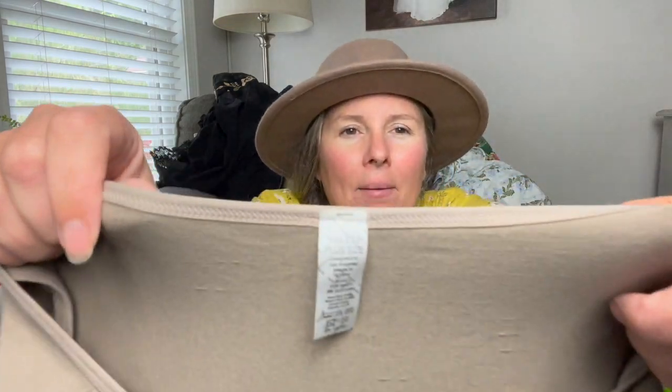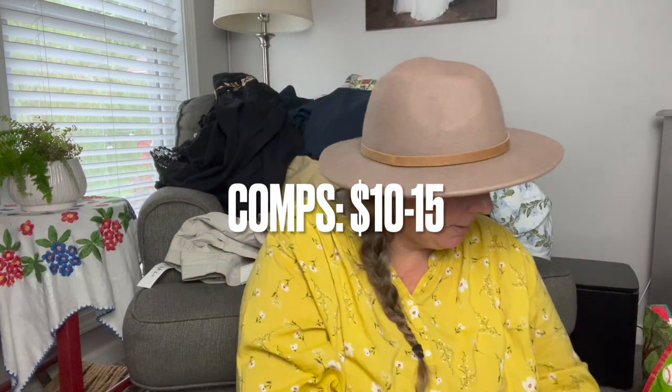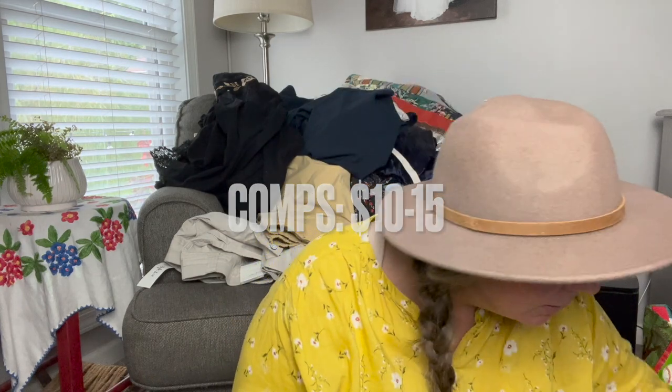Okay, here's another one of those tank tops I got. This is Yelete, Y-E-L-E-T-E, plus size. So I went ahead and grabbed it. It's a brown tan colored long line camisole tank top, which had pretty decent stretch to it.